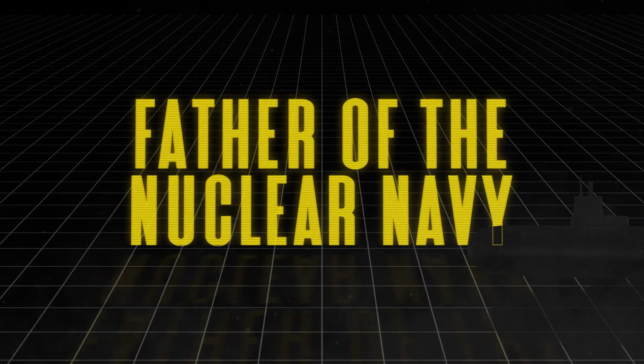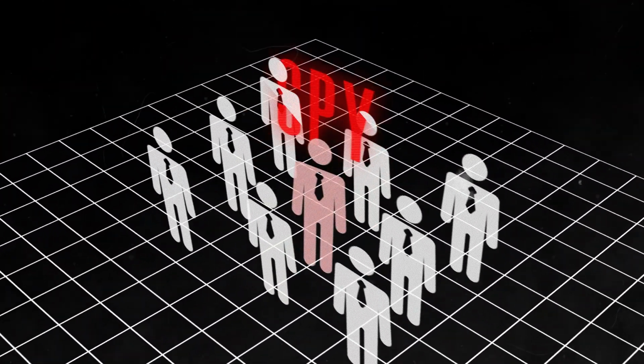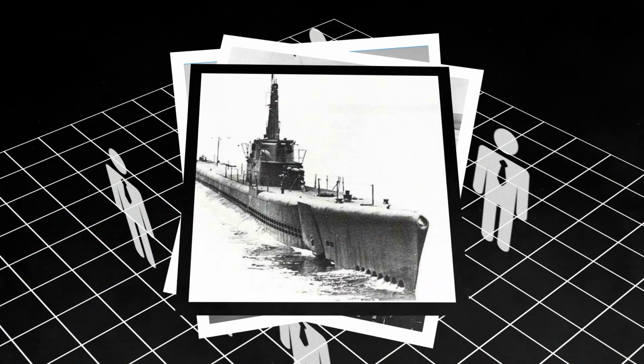Rear Admiral Hyman Rickover. They call this guy the father of the nuclear navy. He's a big deal in the submarine space, and for good reason. He's the driving force behind one of the most important moments in history. Picture this, it's shortly after World War II. The Cold War is soon approaching, meaning espionage is becoming increasingly important, and the US is left with an aging diesel submarine fleet that has to resurface every couple of days.